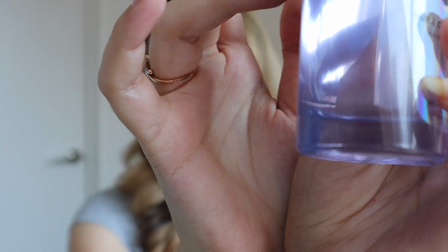I also just love the glass bottle. I love the purple color. Oh, we did a little bit of ASMR there. But yeah, really, really love this stuff. I also use it on days where I don't really need to necessarily touch up my hair, but it looks a little frizzy from sleeping.